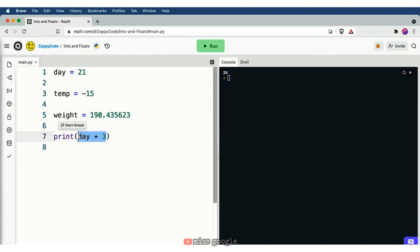If I want to see what my weight is doubled, I can type weight times, and to represent multiplication in Python, you use a star symbol or an asterisk, and then the number 2. So I'm going to take my weight and times it by 2, and there we can see it's 380.8.